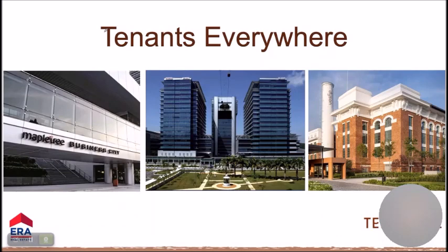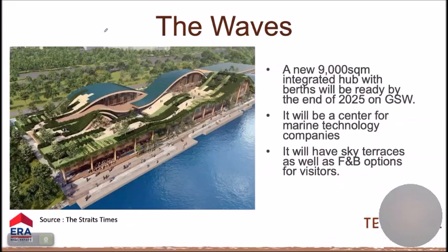So then what else? The plannings are not fixed yet, but there is one new plan that they have just announced probably last year. Okay, which is the Waves. Okay, there will be, this is actually a new 9,000 square meter integrated hub with berths, will be ready by the end of 2025. Okay, along the GSW, but specifically where is it, we don't know. Okay, so it will be a center of marine technology companies. Okay, because last time when we learn our history, right, we always do trading. But according to what I see, most likely won't be at Marina Bay side. Because they already have a cruise center. Yes. So exact location we don't know lah.